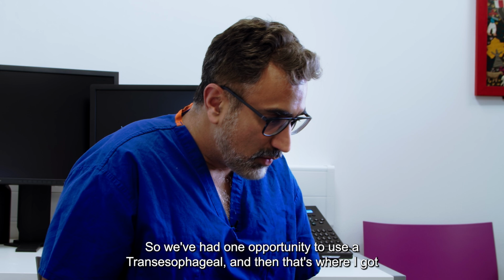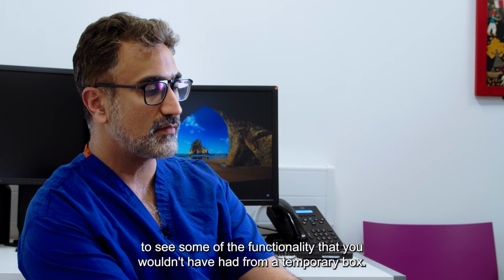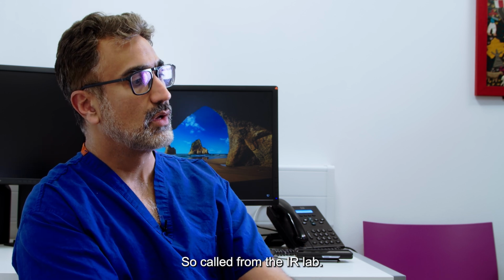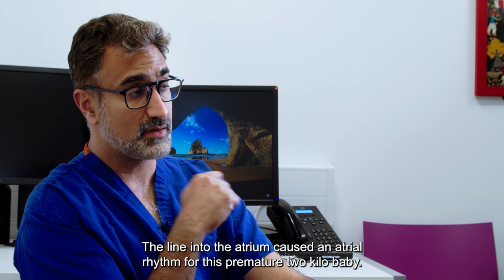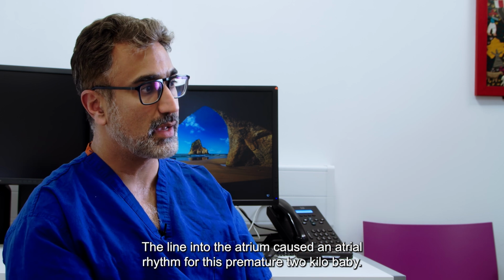Yeah, so we've had one opportunity to use a transesophageal, and that's where I got to see some of the functionality that you wouldn't have had from a temporary box. Yeah. So we were called from the IR lab, so someone had put a neck line in, and the line into the atrium caused an atrial rhythm for this premature 2-kilo baby.